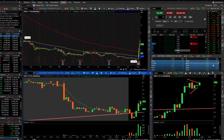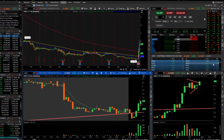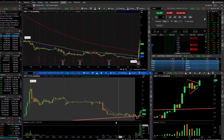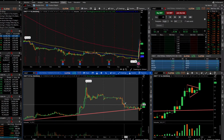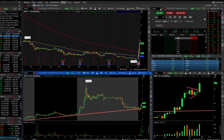Let's see, 5.20 starting to slowly get taken out. Still, let's see here, may start breaking. Yeah, starting to pop a little bit here. Now that triangle, let me see where the next resistance is going to be. Yeah, 5.20 is resistance as well, but we're already kind of through that. So next resistance is at 5.82, so we got some room to go.